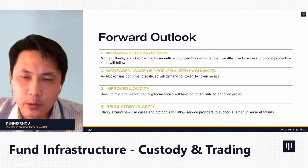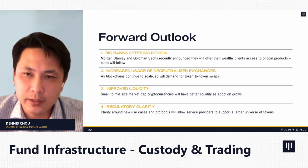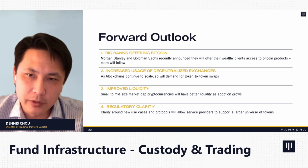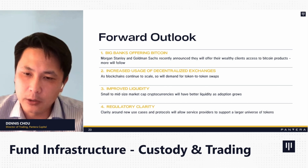Finally, looking forward at the industry, Brian touched on how custody has grown in terms of providers. I think that will continue. We see more and more institutional players enter the space from a service provider perspective. I think the usage of DeFi will continue to grow, especially as there are a lot of things you can't do in traditional finance that you can do in DeFi. For example, if you wanted to borrow money for a short period of time, that's possible within DeFi. You could borrow it for a block, for example. That's not possible in the traditional world.